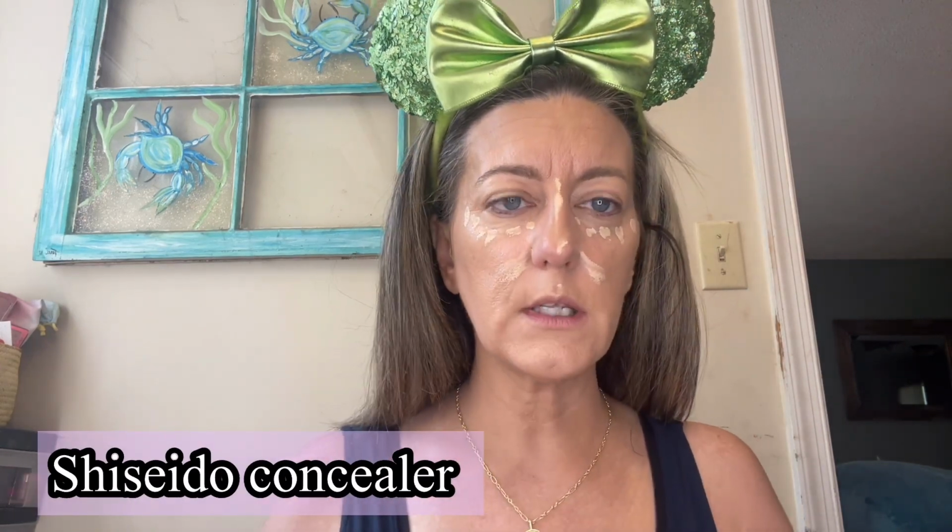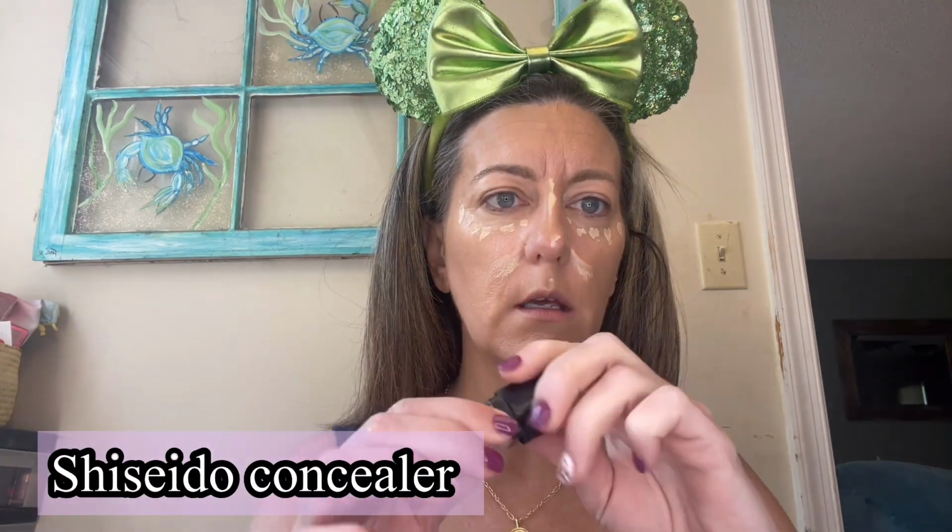All right, this is the Shiseido concealer. I do really like this. It does give a nice brightening effect, so that's what I'm using right now. I'll let that sit there for just a minute.